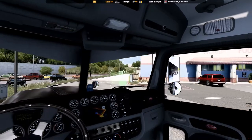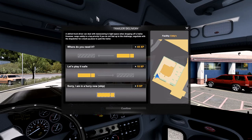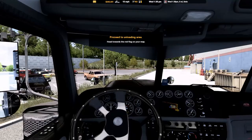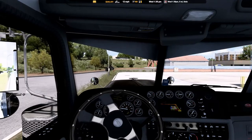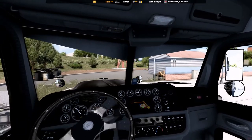You have arrived at your destination. Do we want to park it? Of course we do. If you're not going back to trailers, then what's the point of playing?